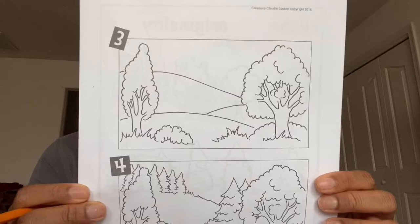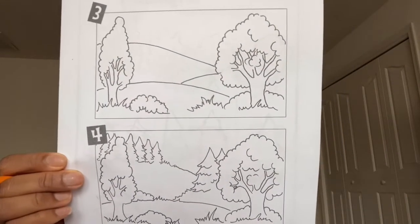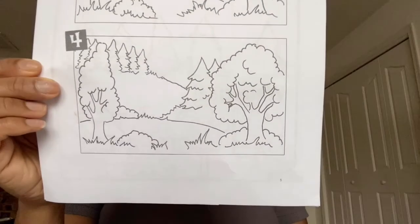So let's move on to step 3. Add some details to your foreground. So the details can include bushes, grass, an animal, flower, etc. Use the perspective or overlapping. The elements must overlap. So we have an example for number 3 right here. Number 4, draw the elements on the second hill and background. So number 4 is right here.